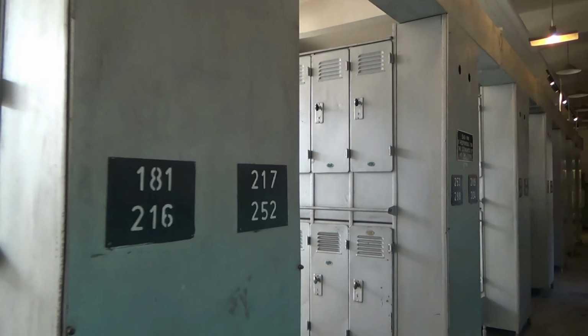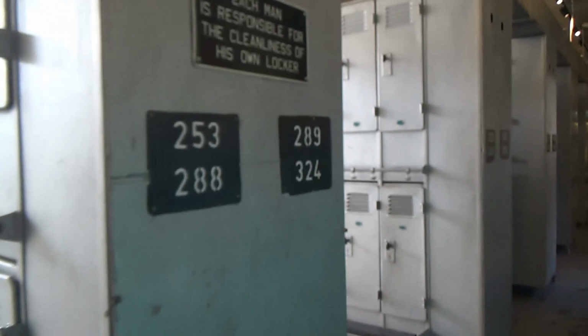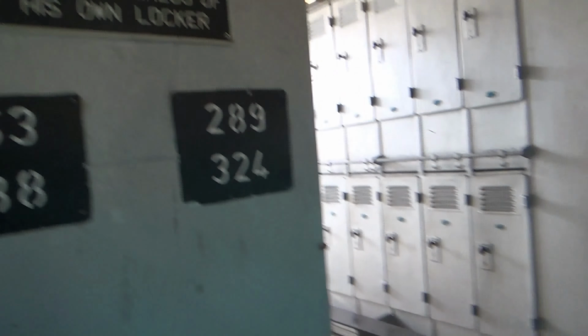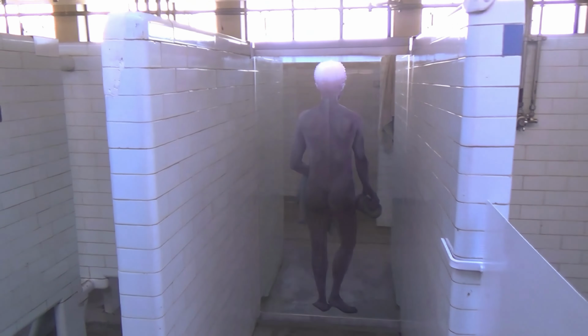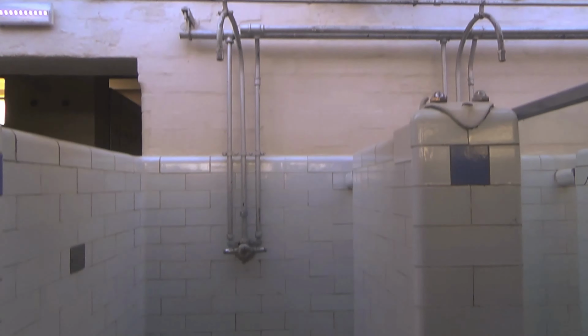Oh, look, see, they numbered them, so they all know where to get their own stuff. Then each man is responsible for the cleanliness of their own locker, so a bit assertive. I'm gonna cut through here into the bathhouse now, and there we are. The bathhouse is very small, little showers. They put them here for the miners to use, and it helped with hygiene. They did.